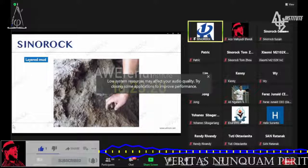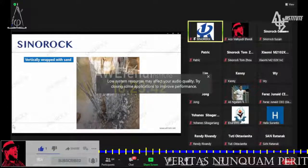Due to underwater pouring or certain pouring conditions, vertical tube mud wrapping is also prone to occur. Some silt or mud will be wrapped around the outer edge of the pile, and some will be wrapped inside. Some are wrapped around the outside of the pile. Let's take a look at some engineering examples.